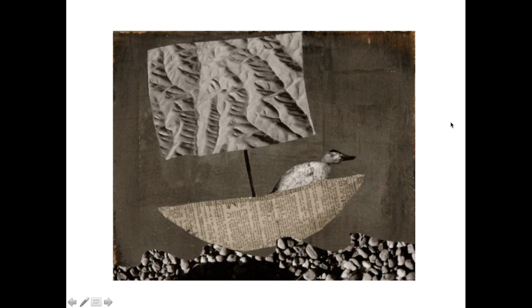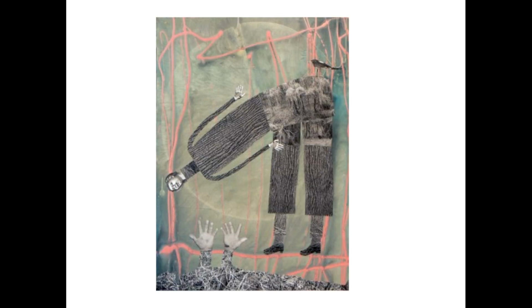The collage element may be more directly seen in this photograph. The wave is a picture of pebbles, probably on a beach. The sail made of another landscape photograph. And even the skipper, the duck, is part of another photograph. Again, collaged together. They're playful and whimsical. She fuses elements of both spirituality and humanity in her work. I love this one. The more you look at it, the more there is to see.